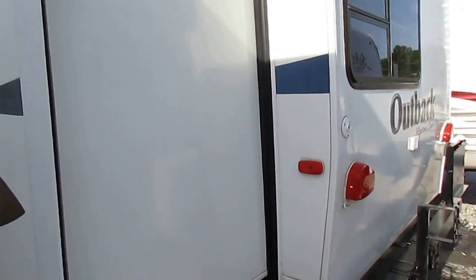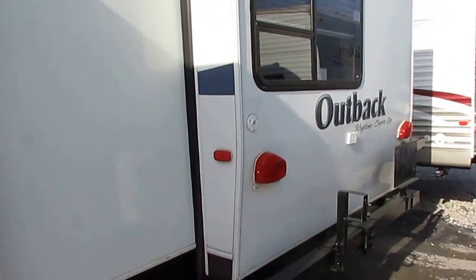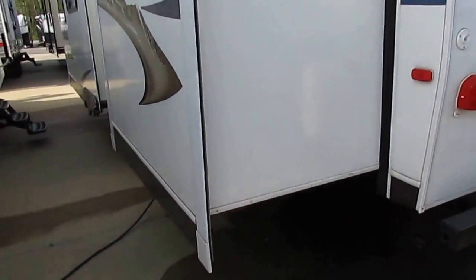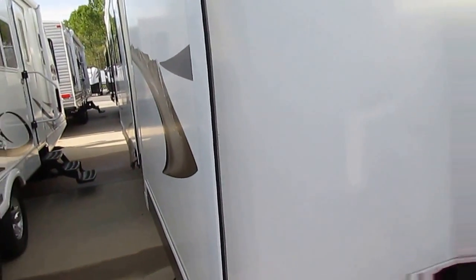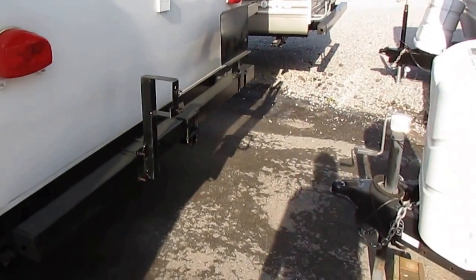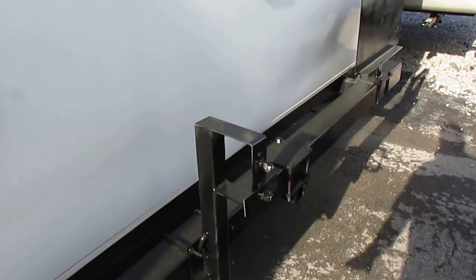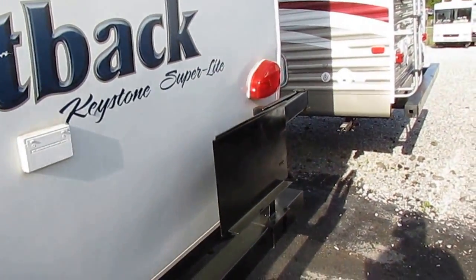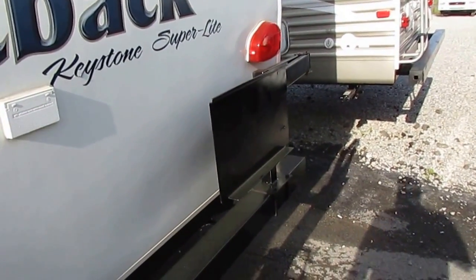So you can see, I mean, this is a good looking camper. It's got the outside kitchen. Look how deep these slides are. This is an ultralight model, folks, but it's got 36-inch deep slide outs. Now, folks, I do have a spare tire for it. We just haven't mounted it yet, so it's going to have a spare tire on it. This is a rack for your rear grill, so you can cook out here.